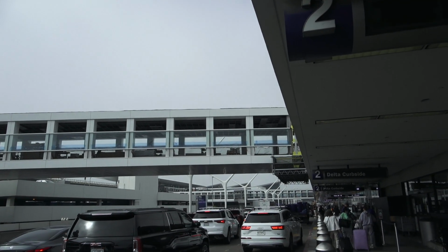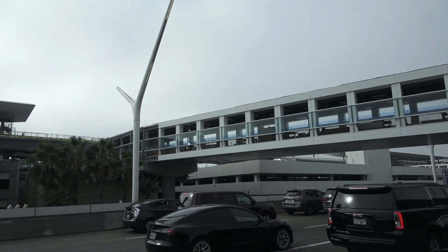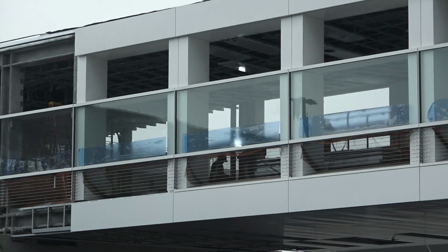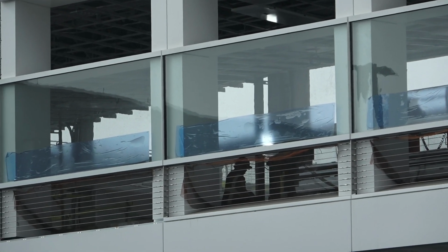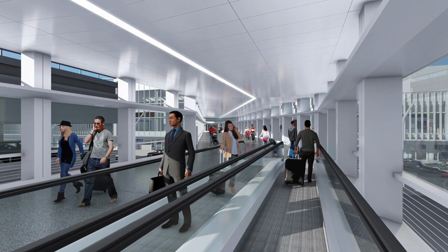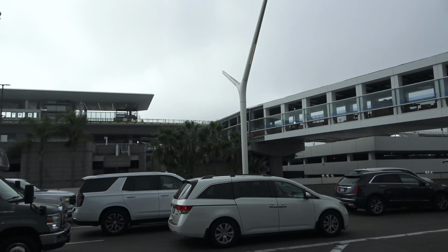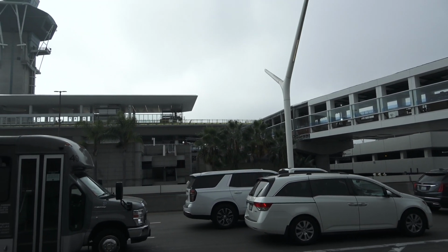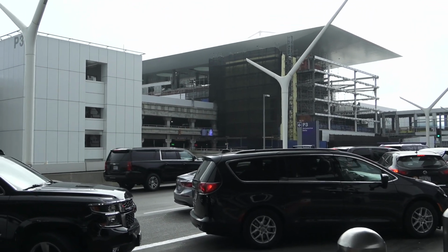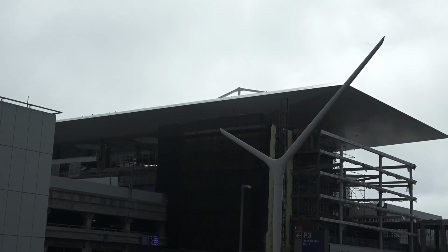Alright, the next pedestrian walkway here between 2 and 3, and they have somebody inside one of the walkways. Some interior work, I guess. West Station now, it's starting to look a little bit cleaner, more finished. You see these glossy exteriors.